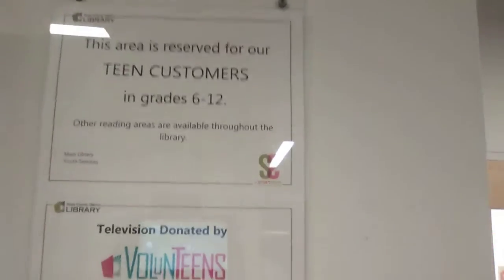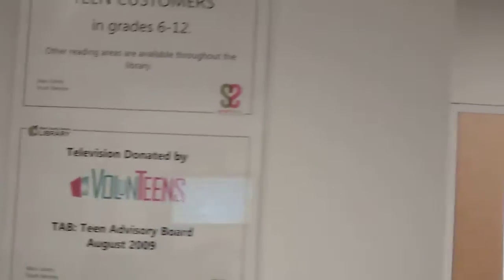So, television donated, volunteers, August 2009, teen anniversary board. This is where all the employees work. And let's go right over here.